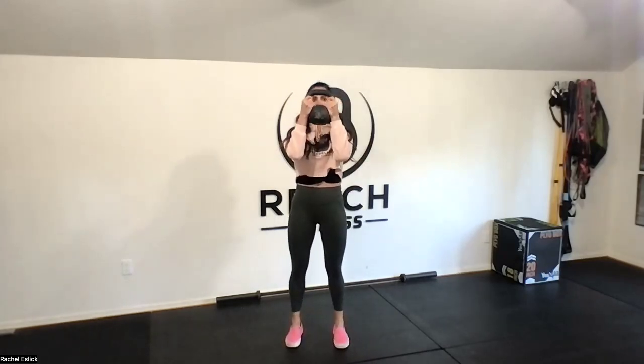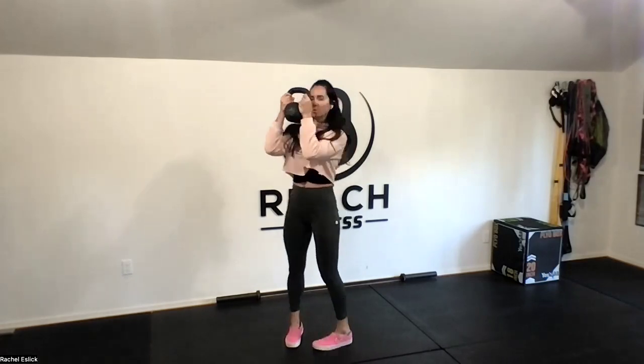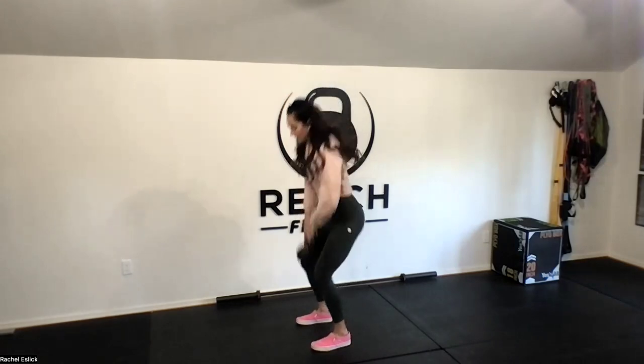And if I'm just holding the kettlebell here, I'm training my upper back. My abs are engaged. My legs are nice and tight. And I'm just holding here to train my core and my upper back. But if I'm going to do something out of it, I'm going to pull the kettlebell to my chest so I can get ready for, say, a squat or something like that.